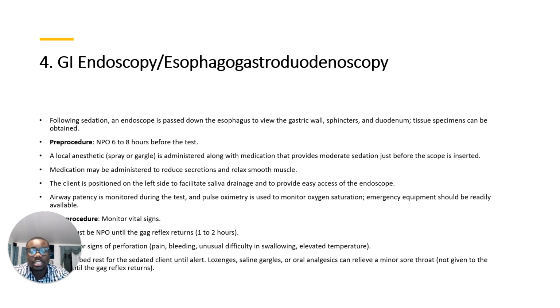Then we have what we call the GI endoscopy, also referred to as the esophagogastroduodenoscopy. The test is done under sedation. They will administer anesthetic agents. It could be a local anesthetic agent like a spray or gargle that will cause sedation. And then we go ahead and pass the endoscope into the esophagus to view the gastric walls, the sphincter muscles, the duodenum, and also other gastric tissues or specimens can be obtained through this GI endoscopy.